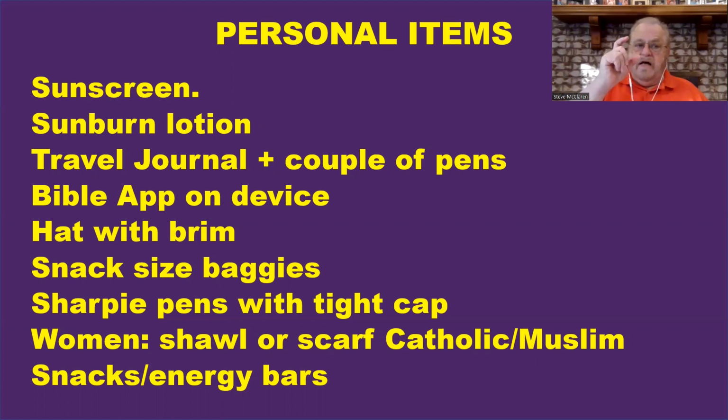She likes little miniature KIND bars because they're high energy bars. So you can get stuff like that and take with you. Those would be personal items that you might want to have along the way.